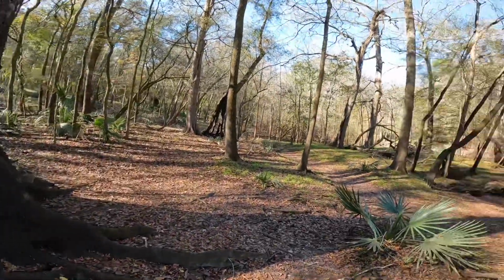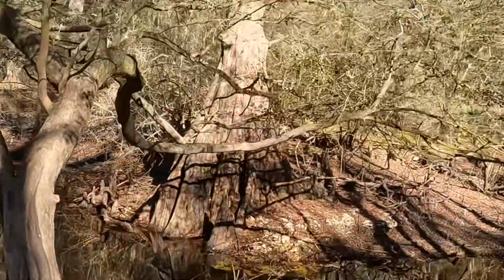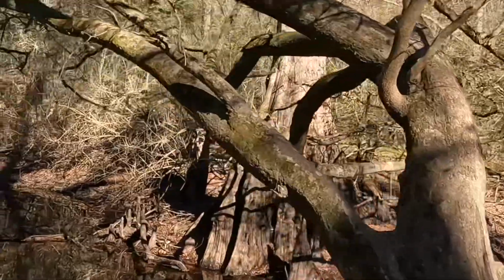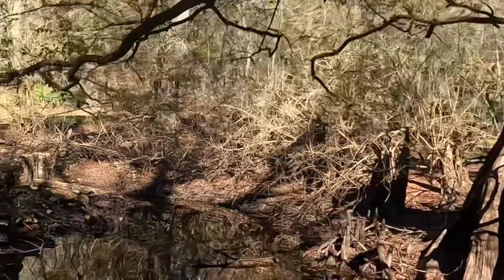There's that other tree, the first one. But look at this. And the buttress on this tree. I think there was some kind of bridge or building, because see the foundation. Yeah, there is a rock. It probably was dammed up. I see.